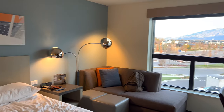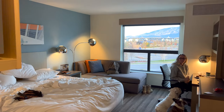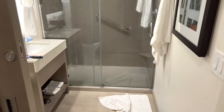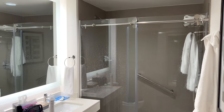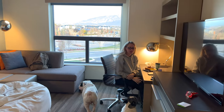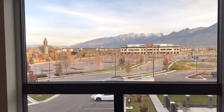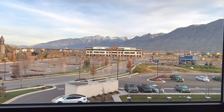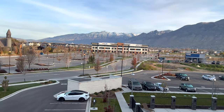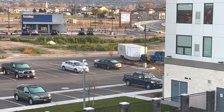Now look at this. Not bad. Take a guess what these accommodations cost us. There's a nice microwave, fridge, super modern room. What did it cost us? $130 with tax included. That was a killer deal. And look at this view. Provo is beautiful. And there's some coffee in walking distance. Truck's down there, taking up like 4 spots right now.